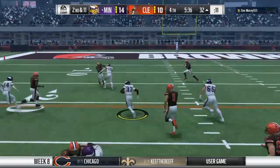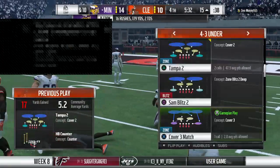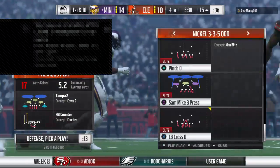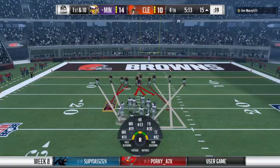Another tote for the workhorse this afternoon. It's Cook. And taking it to the 15-yard line before he's brought down. 17 yards on the pickup there. The drive will continue. It's a 1st down. In the red zone this time.